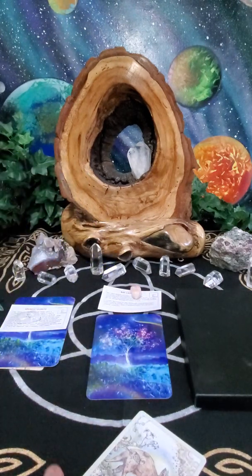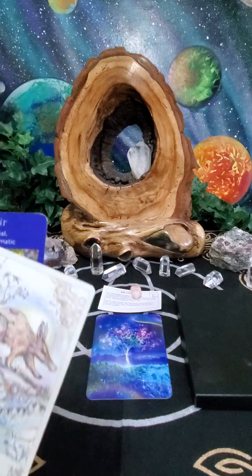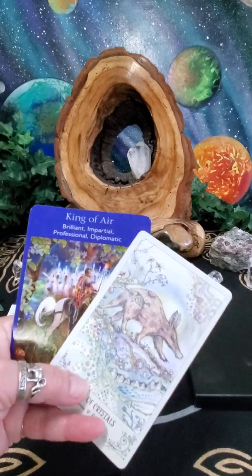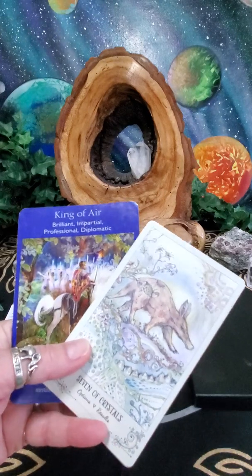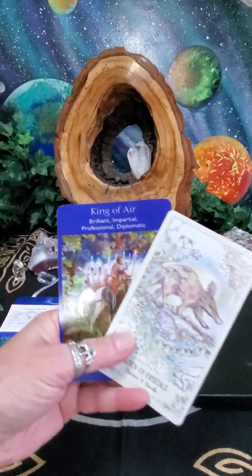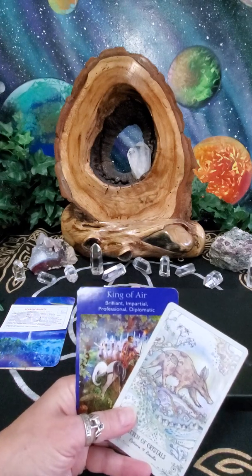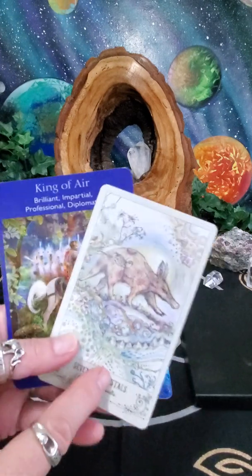And we have the King of Air. We have another king. In stack number 1, we had a king, and now in stack number 2, we have a king. Isn't that interesting? And it's the King of Air, also known as the King of Swords. In this deck, it would be the King of Feathers.